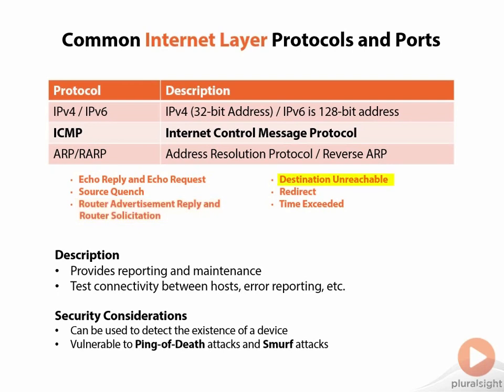Destination unreachable again allows some feedback to say, I can't reach or connect to the device that you're trying to reach, so that destination is unreachable. Again, it's testing connectivity. With redirects, if something's down, it can redirect communication somewhere else.